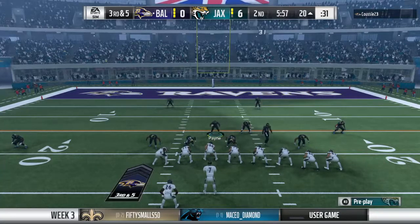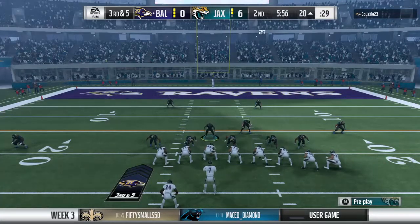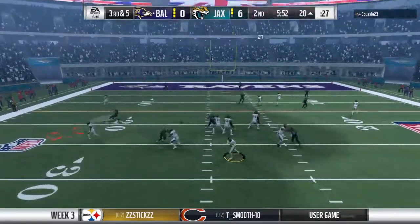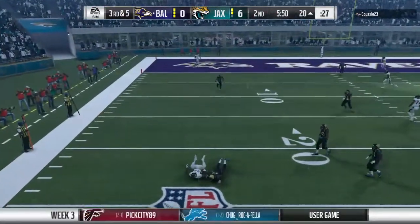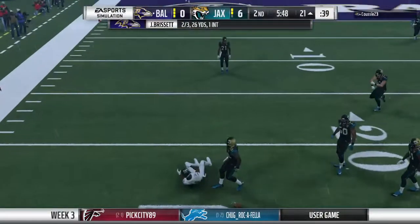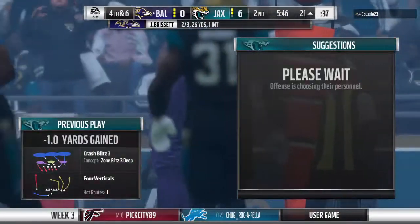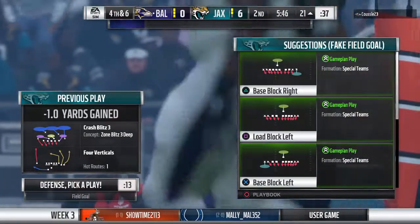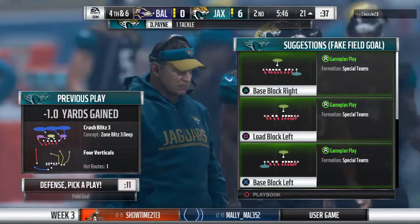On a 2nd and long, it's really nice to see an offense that has enough confidence to run the football in that situation. I think that goes back to their practice and game planning. They've seen things on tape and in previous games that led them to believe that even in a long-distance situation, they can still run the football and gain enough yardage to put themselves in a good spot on 3rd down.